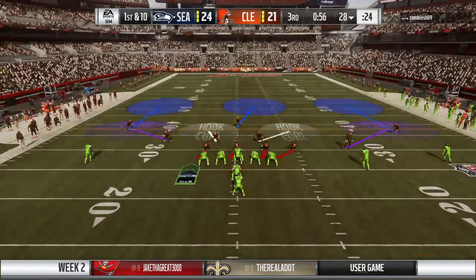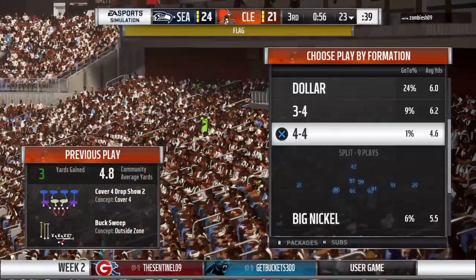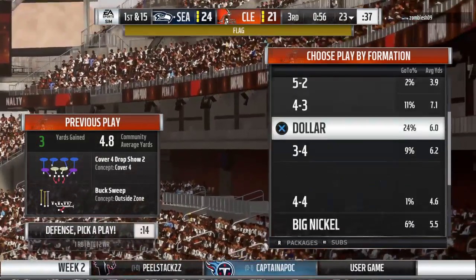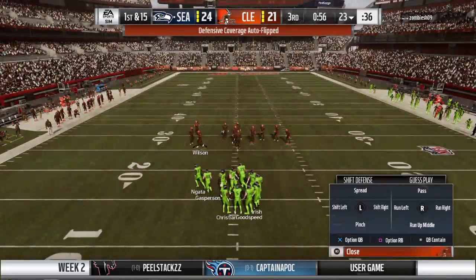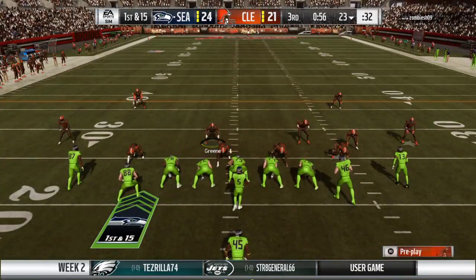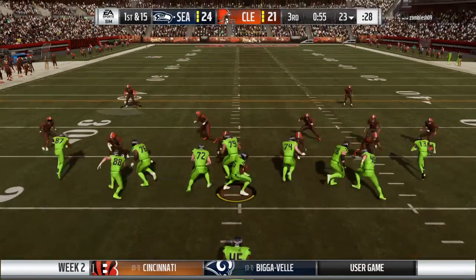Here we go. Now we've got whistles and movement up front. I think this is against Seattle. The Seahawks were the most penalized team in the NFL last year, more than 9 a game, and now they've got 1st and 15. Here we go.